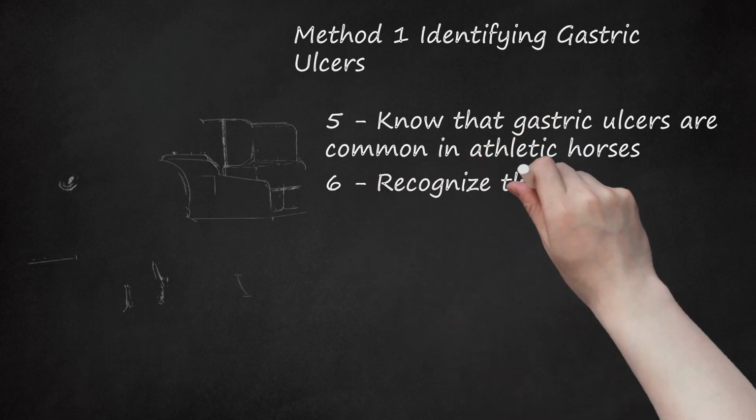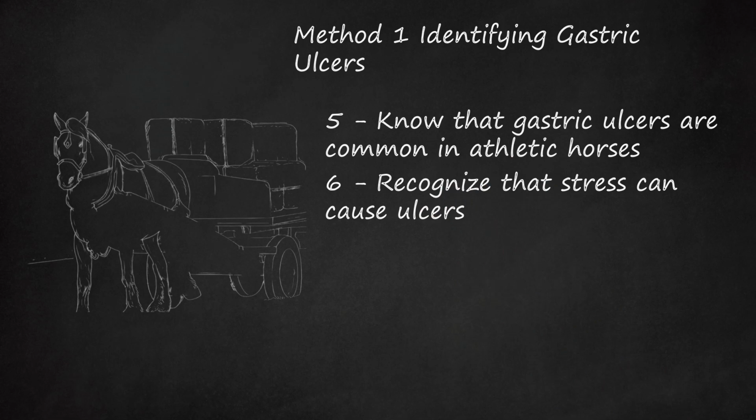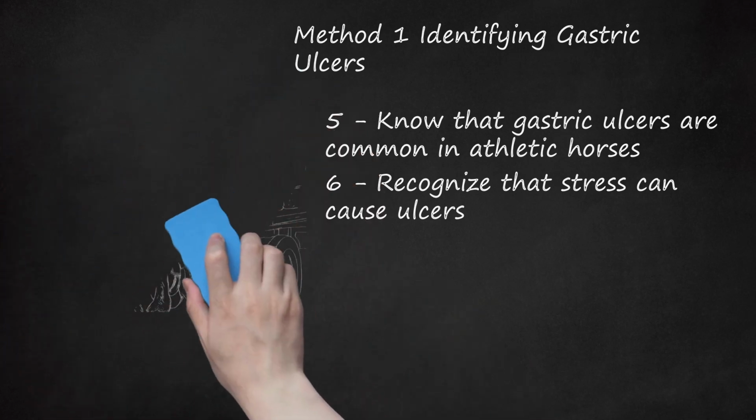6. Recognize that stress can cause ulcers. Horses that are under certain types of stress can develop gastric ulcers. Stressors include being hauled around or being enclosed in unfamiliar stalls. Changes in schedules can also lead to ulcers. It may take up to 5 days to develop the ulcers. Your performance horse may appear fine and unstressed, but the hauling or shipping can lead to ulcers.